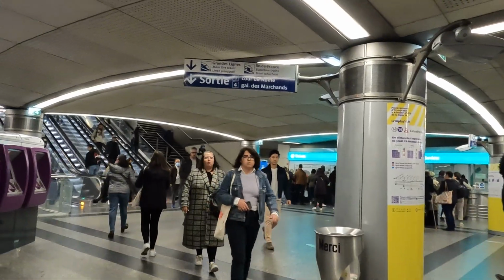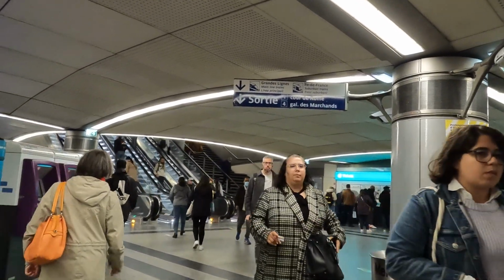We have left the metro station. We are now looking for the train station. We see signs at the top there with arrows pointing us straight ahead.